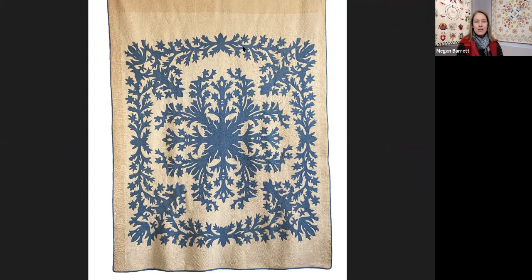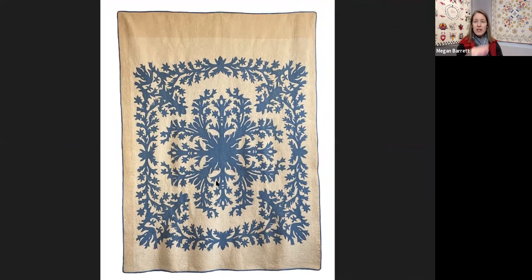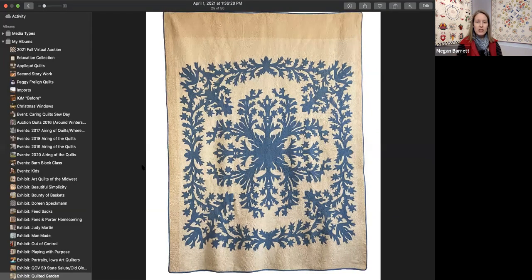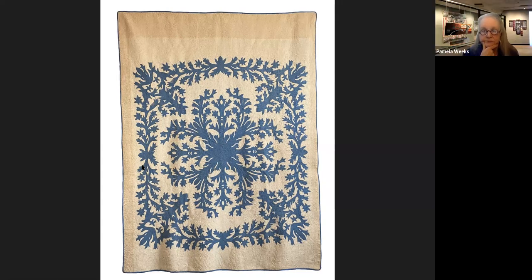Now, somebody has asked me about this one, and why the fabric is a different color on the outside, the border. My guess is, and tell me if I'm way off base here, that when these two fabrics were first put together, they looked much closer than they do now, but they're different dye lots and they're aged differently. Yes, that would be the wise and intelligent and kind answer.